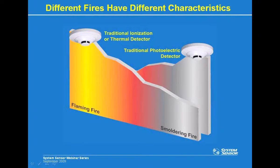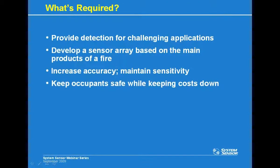Because the costs and dangers associated with nuisance alarms and nuisance alarm avoidance are so significant, System Sensor a few years back invested a great deal of time and resources in trying to develop a real solution to the problem. Our approach was to use our knowledge of the products of fire, and the studies we've done, to create an array of sensors that not only covers all types of fires, but in conjunction with sophisticated algorithms to communicate between the sensors, it really pushes the boundaries of fire detection sensitivity and accuracy to levels that haven't been available to us with existing technologies.